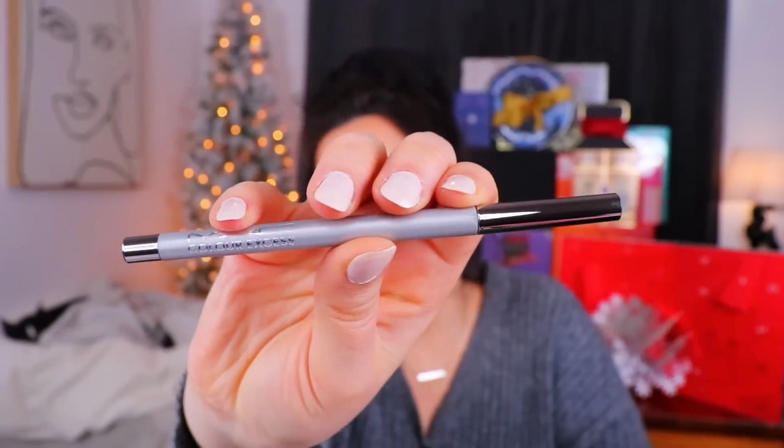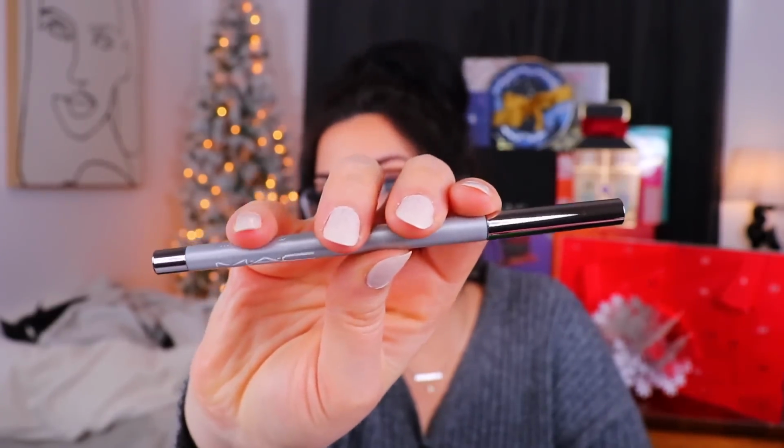Alrighty, day number 7 here. I do like these fun shaped doors. Day number 7, we have another little skinny stick here. Is this another eyeliner? Ooh, this could actually be kind of fun. This is Color Excess Sterling Silver Gel Liner. That could be pretty interesting. I hope it is actually really nice and shiny and not just kind of like a gray eyeliner.